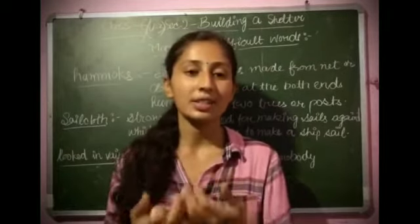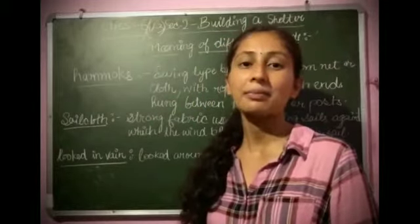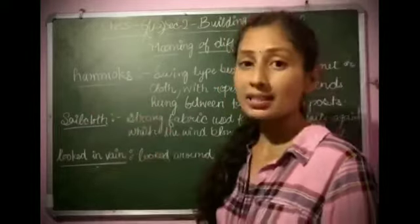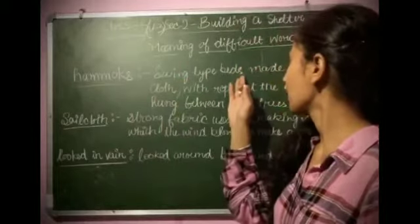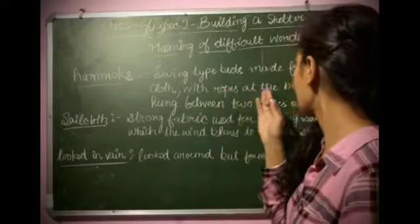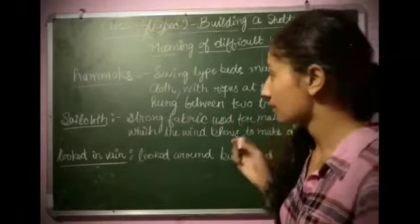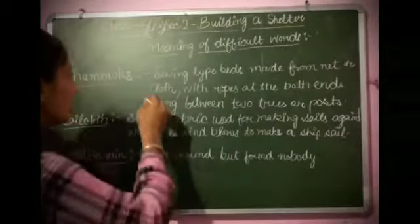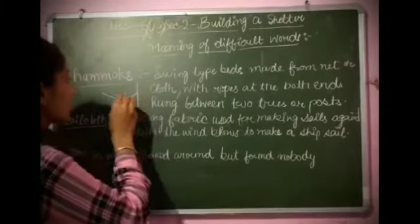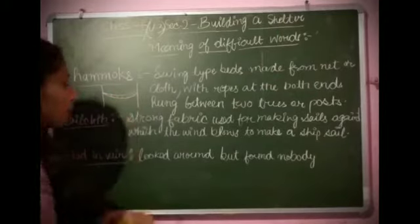The father is a narrator. So, before starting the chapter, we have meaning of difficult words. First is hammocks. Hammocks means swing type beds made from net or cloth with roofs at both ends, hung between two trees or posts. Means a swing type bed, this type of bed hung between two trees, made of cloth or roofs.